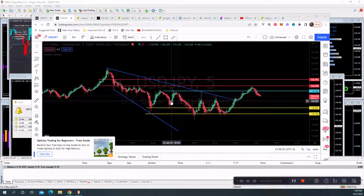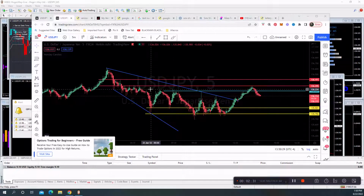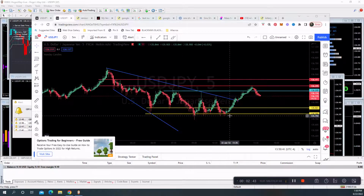All right, I had a line up here initially when I started, but as the day moved on and things kept growing, I just made several shifts, but you can pretty much see. As you also notice at the bottom here, here's your support line. Here was a resistant line, okay, and here's more consolidation.